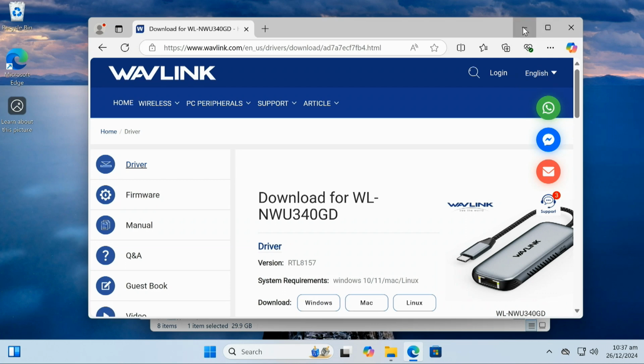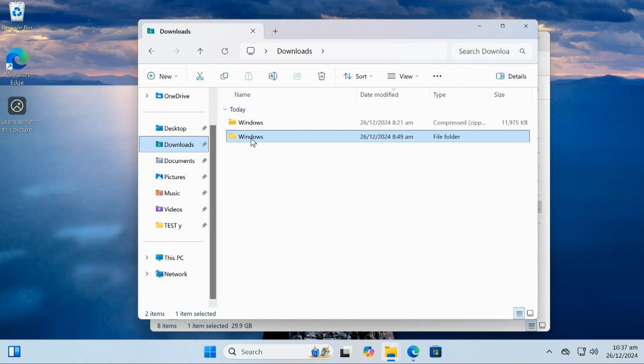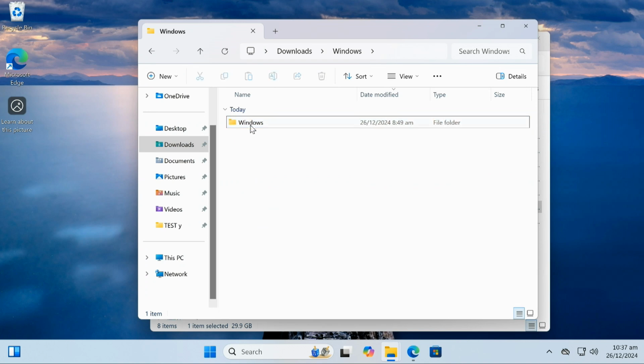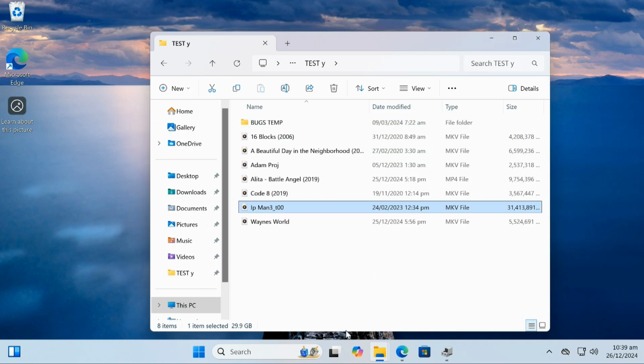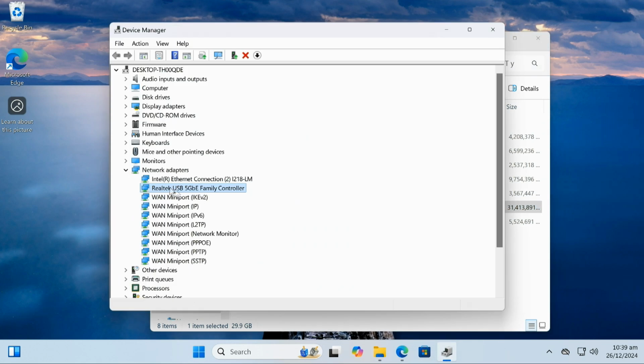And then what happens here is it will give you a zip file. In the zip file, there are going to be 2 drivers, one for Windows 10, one for Windows 11. It's pretty straightforward. You just hit install, and it installs it. Okay, after you're done installing it, you might want to go into your device driver. I've already got it opened here, network adapter, and it uses the Realtek controller. And so you just double click on this.